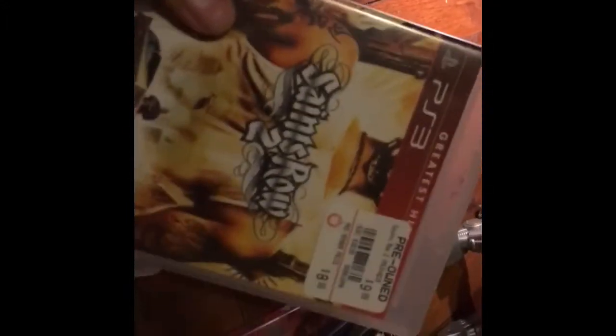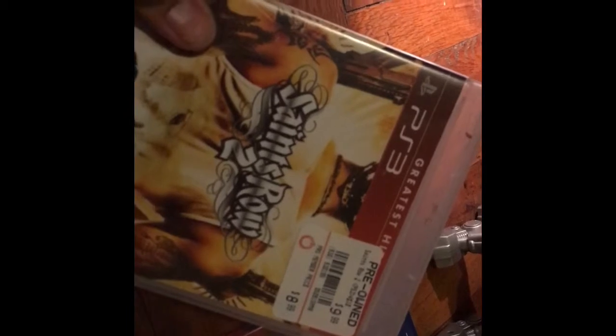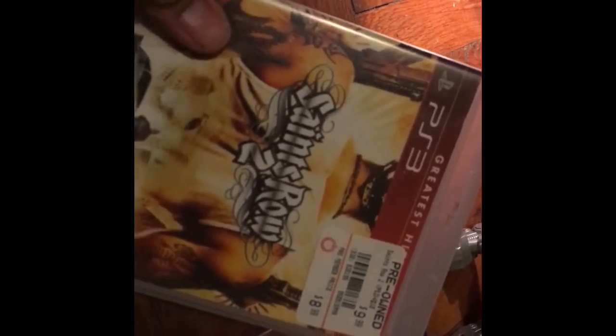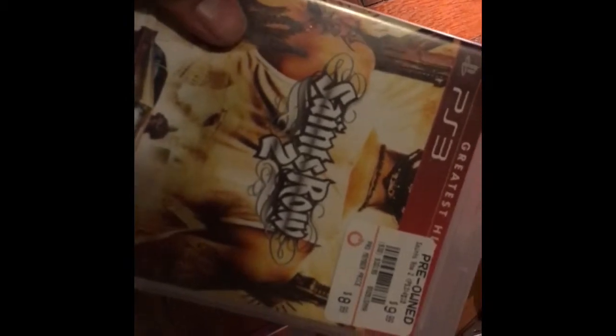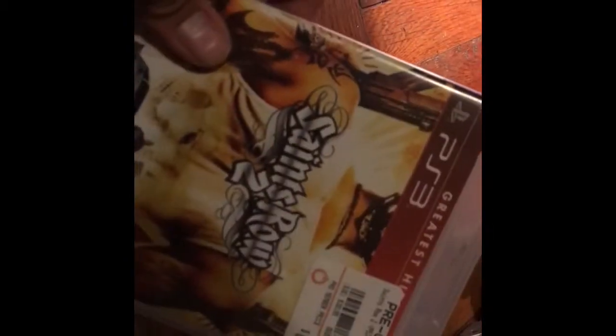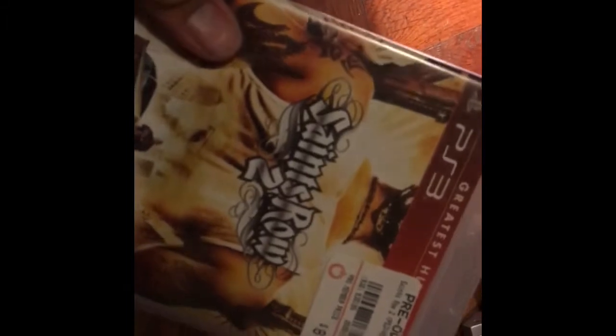Love this game. Saints Row 2. I didn't play Saints Row 1 before I played 2. I played 2 first. I got into it and then I played 1. But of course, when you play a game backwards, you don't like the older one as much as the modern one. Sometimes it depends. But yeah, I like Saints Row 2 better than 1.